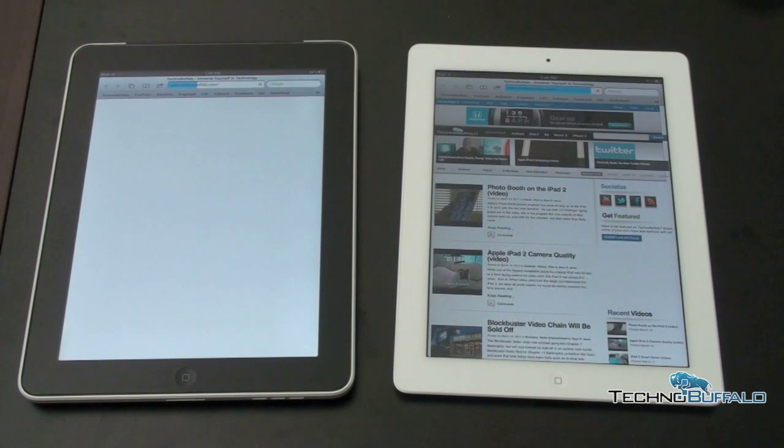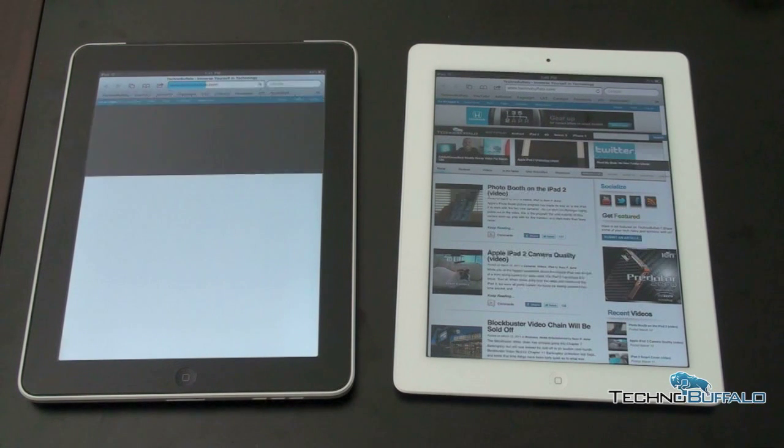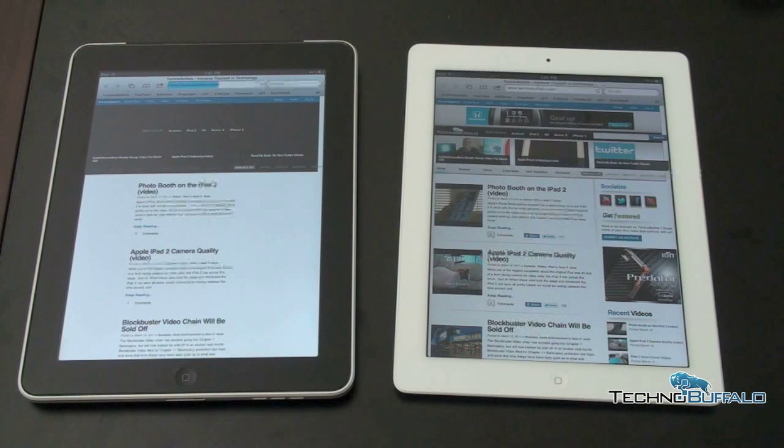iPad 2 has almost loaded the entire website. iPad 1 is still loading. iPad 2 is done. iPad 1 is about halfway. We haven't even seen the content show up yet. And I should mention this is a pretty fast Wi-Fi network. Speeds range anywhere from 30 to 40 megabits per second. So now we're starting to see some content. It's queued up, almost done.